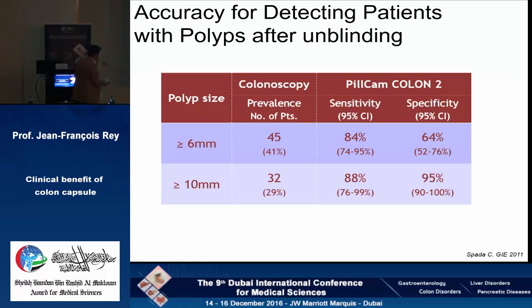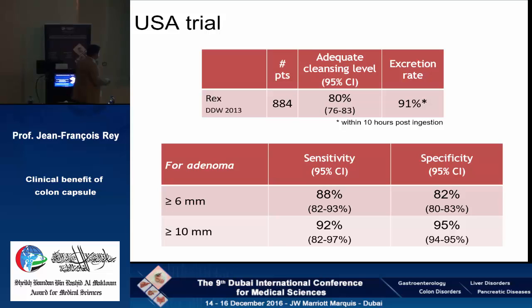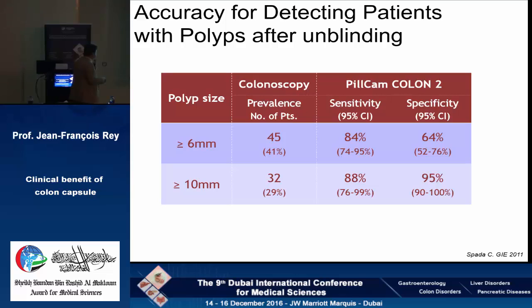What they did, this is just at the first step. First step, colon capsule and colonoscopy. And then when they have a false negative, after the unblind studies, they repeat the examination. And of course, in 45 patients, the sensitivity was still correct, but the specificity was low. That is very important. That means when you have a large lesion, the capsule colonoscopy and PillCam have very good sensitivity and specificity. But when it's a small lesion, 5 millimeter, the specificity goes down very rapidly.